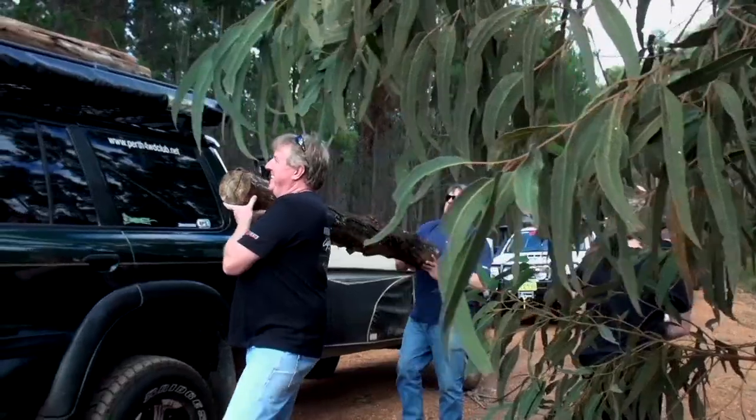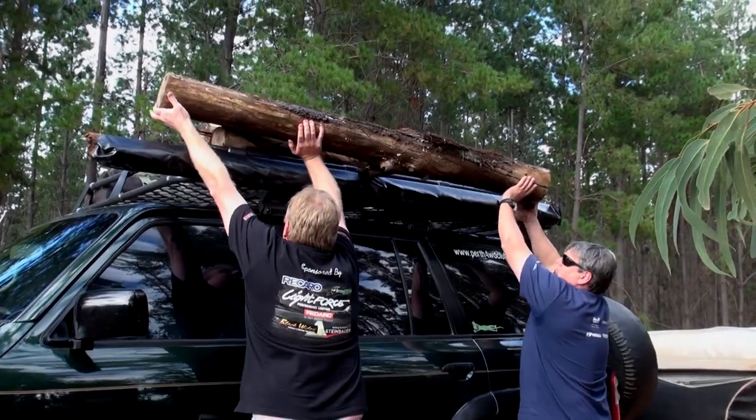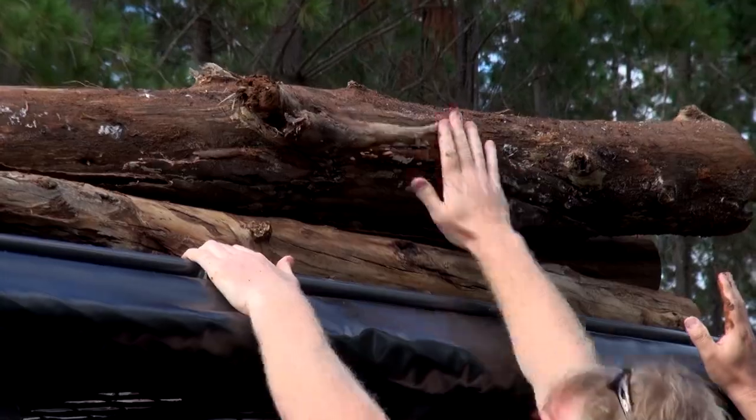Once we leave here this morning, we'll head down towards Wellington Dam. It's about a 2.5 hour drive. And once we get to the dam, we'll stop and have a look around, have lunch, and then we'll head off to the campsite, collecting firewood along the way.